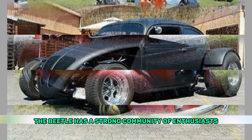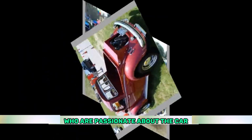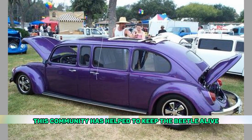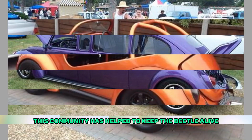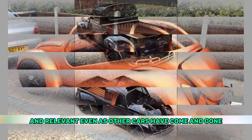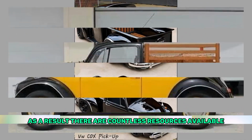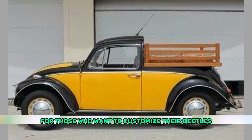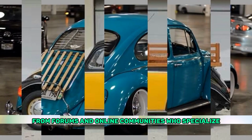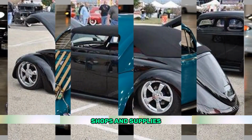Finally, the Beetle has a strong community of enthusiasts who are passionate about the car and its history. This community has helped to keep the Beetle alive and relevant, even as other cars have come and gone. As a result, there are countless resources available for those who want to customize their Beetles, from forums and online communities to specialized shops and suppliers.